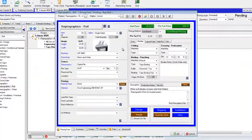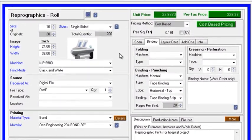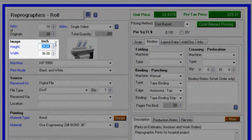Will you take us into Control and give us an example of how you price a blueprint? Sure thing. Let's take a look. Here's an estimate I've created for some reprographic prints. We've gone in, we've selected 10 sets of 20 originals, 24 by 36 D-size prints.